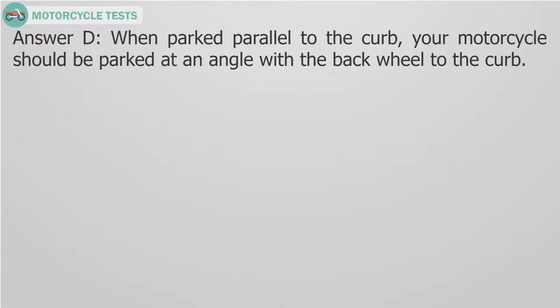Answer D. When parked parallel to the curb, your motorcycle should be parked at an angle with the back wheel to the curb.